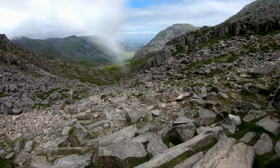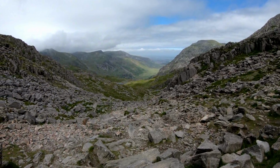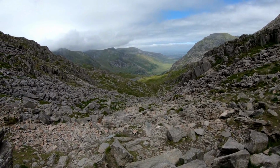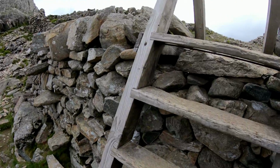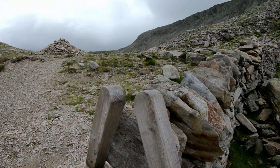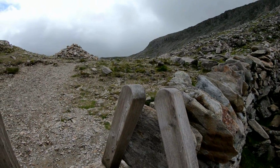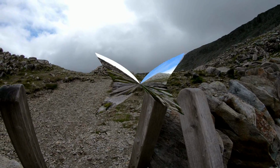Okay guys, getting a bit windy up here, but we've just come up that scree slope, and we're at the stile. That's where we're heading, back down into the dip down there. So I'll catch up with you when we get down in the dip, out of the wind.